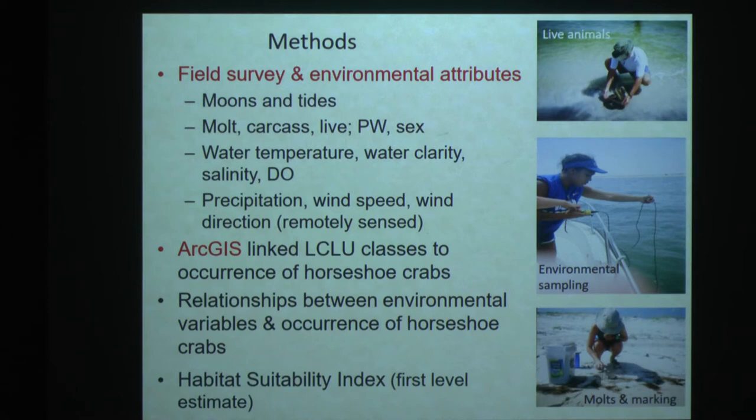So this is basically measuring prosomal width here with a couple of animals that were in amplexus or paired, that were mating. Here's the YSI that Kara's actually using. She helped out one survey here. And this is another student that actually is marking a sample so that we don't double count it. We'll come back and look at that area next time.